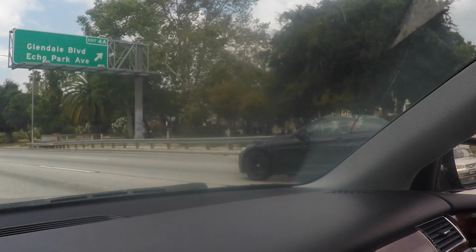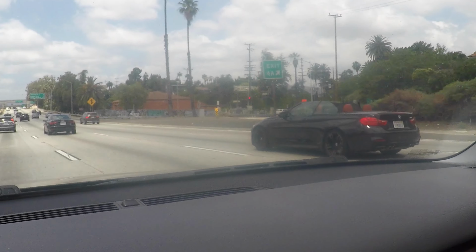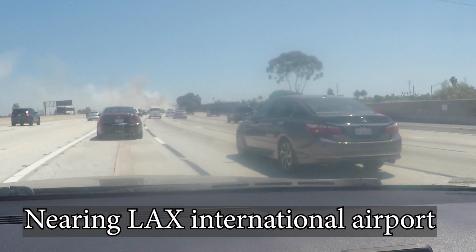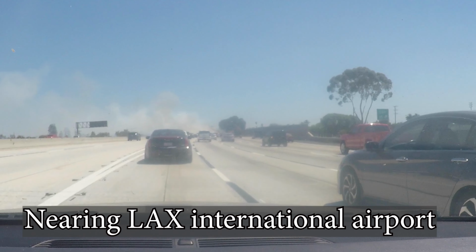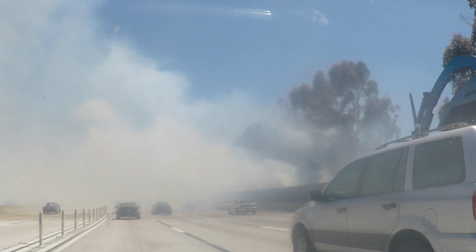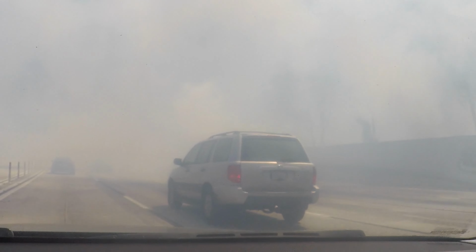I like that car, that one's cool. Y'all can see it. Do a little M3 right there. 6.5 hours late. We got something going on up here, guys. Somebody's clean!